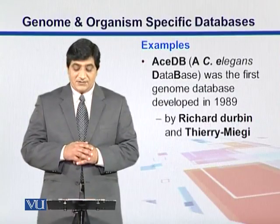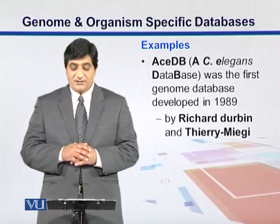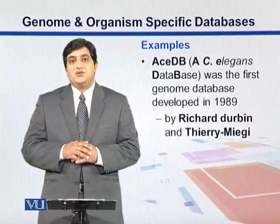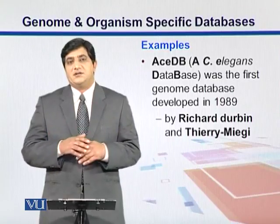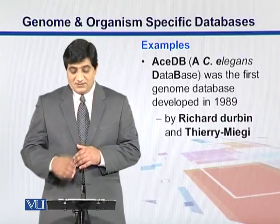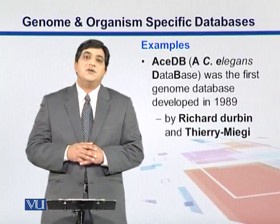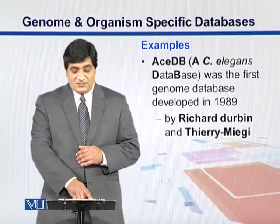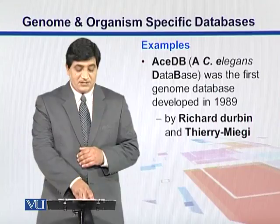ACeDB was the first genome database, in which the C. elegans genome was put. So that was known as the first database for genome sequences. It was established by Richard Durbin and Jean Thierry-Mieg, the same Durbin whose book we will consult in the latter half of the course, on biological sequence analysis.